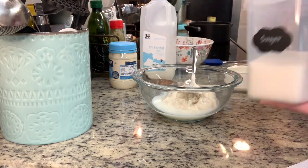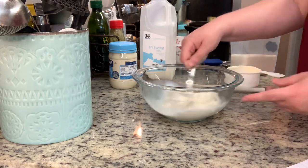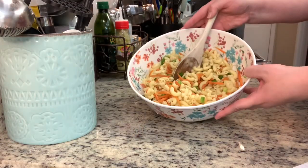So if you give this recipe a try, I would recommend that you make sure that you cook those noodles until they're nice and soft. It doesn't seem like it would make that much of a difference, but the softer noodles really soak up this sauce more. So for the sauce, I'm just combining mayonnaise, milk, sugar, salt, and pepper.